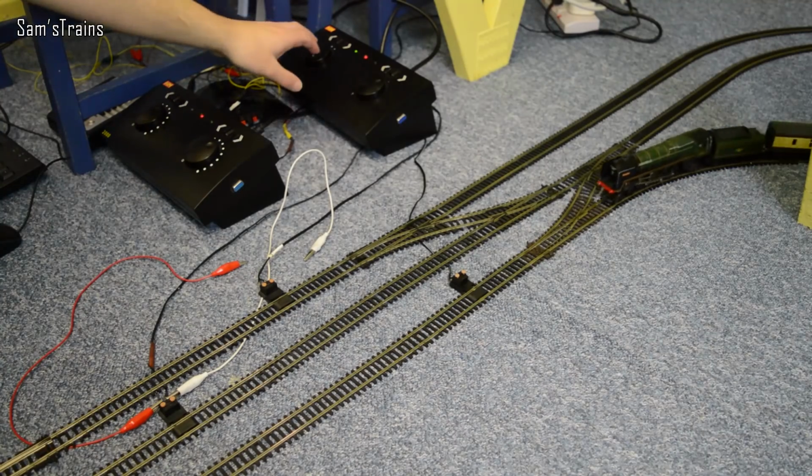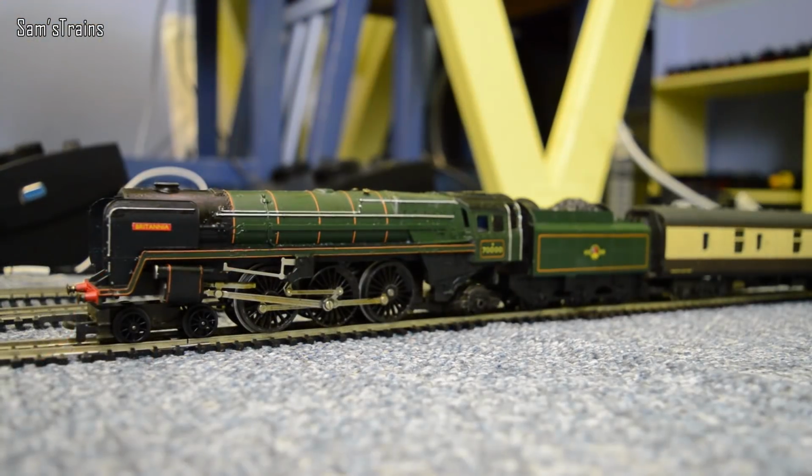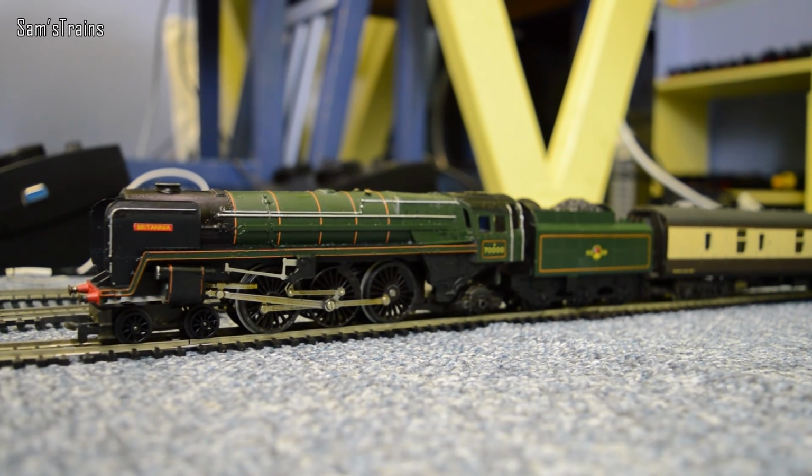Alright then, time to stop Britannia just here, I think that will do. And of course I'll return to her in just a second, but first of all I've got 2 more locos to show you, so let's get on with it.